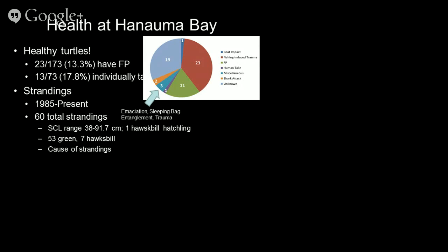The shark attack, miscellaneous, which is emaciation, sleeping bag entanglement, that was an interesting one, and trauma, and then one boat impact. So for the most part, fishing line is still one of the most primary causes of stranding right here in Hanauma Bay. What's human take one? Oh, human take basically means a person intended to catch the turtle. Like there was the intent there to actually catch the turtle and cause it harm.